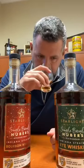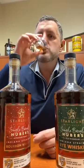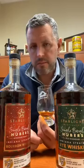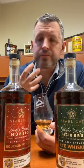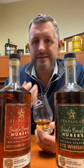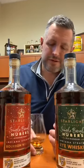Oh man. One more sip. Yeah. I mean, it's big. It's obviously cask strength, but it still sips so sweet, and the spice is there, but it's mild spice, it's mellow spice, it's really delicious.